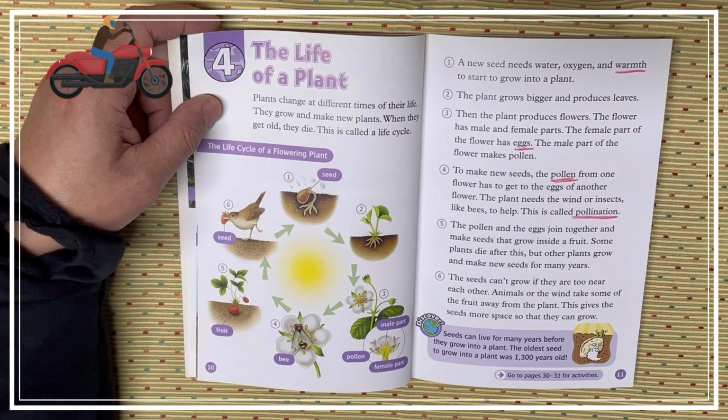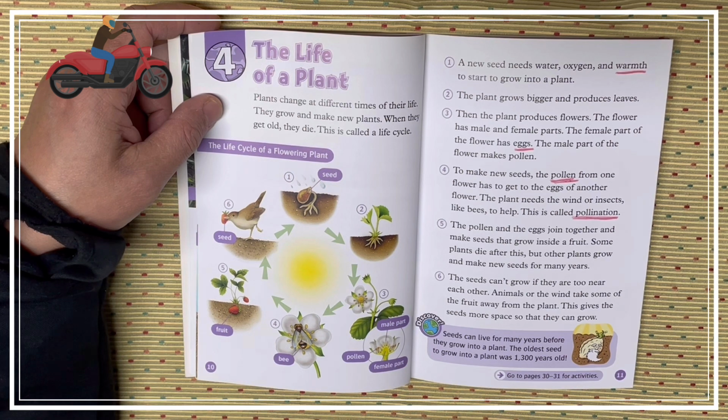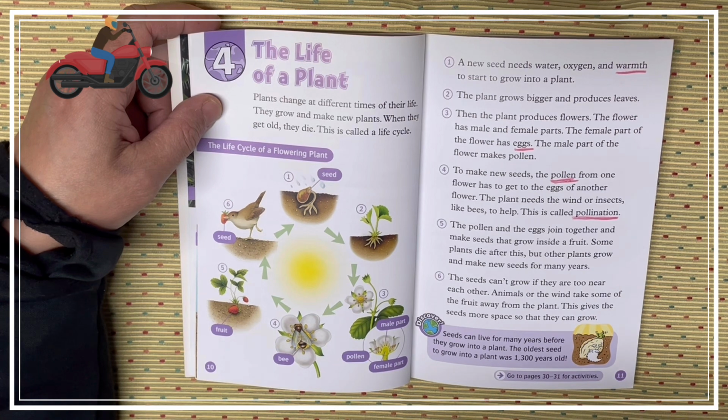Number 1, a new seed needs water, oxygen, and warmth to start to grow into a plant. Number 2, the plant grows bigger and produces leaves. Then the plant produces flowers. The flower has male and female parts. The female part of the flower has eggs. The male part of the flower makes pollen.